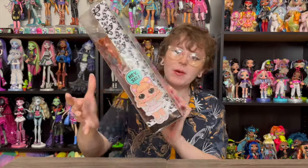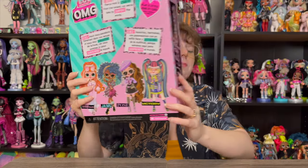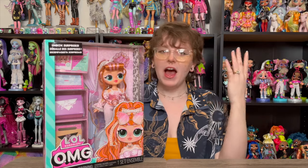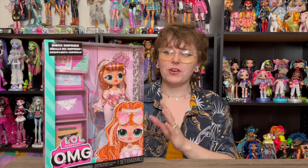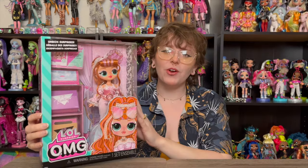If we take a look at the back of the box really quick, I have already reviewed Victory and then Jams, and both of those were really, really amazing dolls. So I'm hoping Wildflower is going to keep the streak up, and it looks like she is. I mean, come on. She looks so cute.